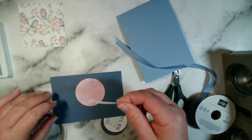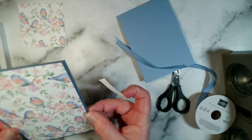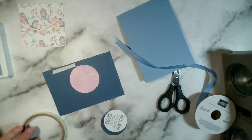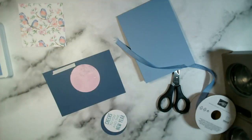So I'm going to put this sort of along here. So just going to put some tape on the back of this.